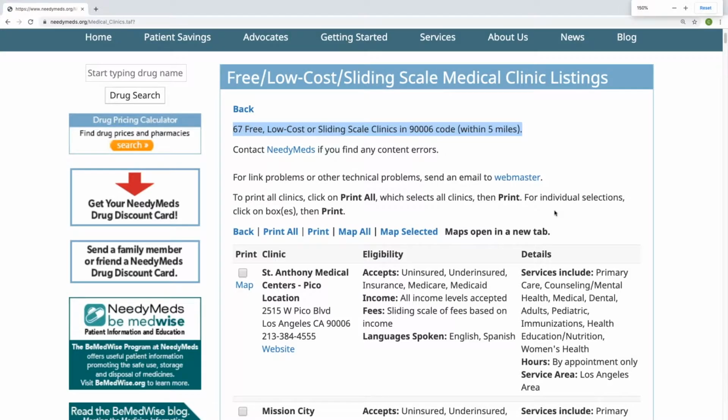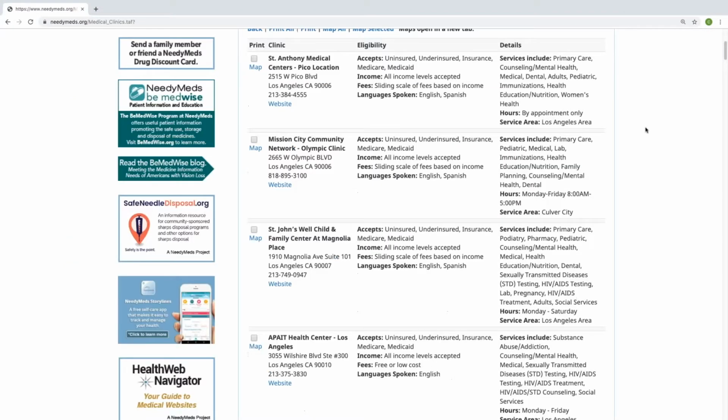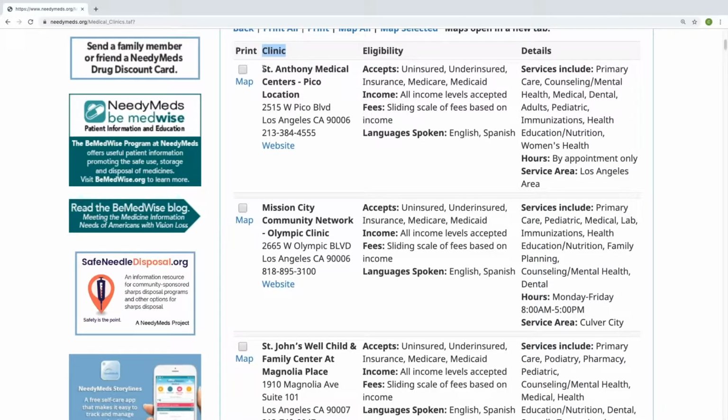And then the results, hopefully you'll agree again, is that what you're looking at on your screen is all the pertinent information you need to know. We're going to talk about the print column in just a moment on the left-hand side, but let's talk about the other information that's on your screen. The clinic column, let me make this a bit bigger, has just that, the information about the clinic, including the name, address, and hyperlink to the website if one is available.